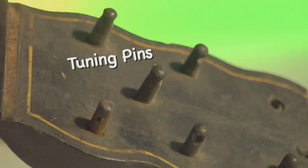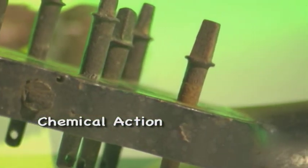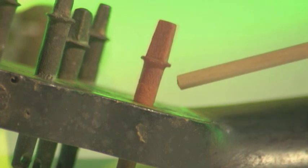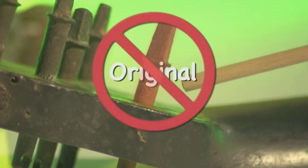The moisture in the air gets into the joints and dissolves the glue, causing the wood pieces to separate. And see here, chemical action can be seen in the tuning pins. They all have corrosion on them, but you'll notice that most of them have a green corrosion, like the brass tacks in the leather. That means the tuning pins were made of brass or copper. There's one pin that has orange corrosion, which is a sign it is made of iron. That also means that pin has been replaced.